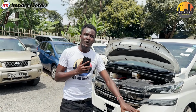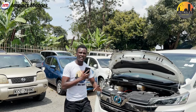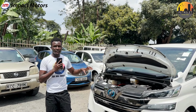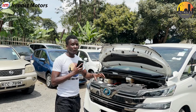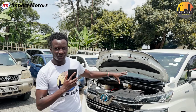Toyotas are known for reliability and they are known for developing perfect engines that can run even for 1,000,000 miles. And this car has an eCVT transmission that drives the engine of this car. So with that being said, guys, let's go and look at the side profile of this huge machine.